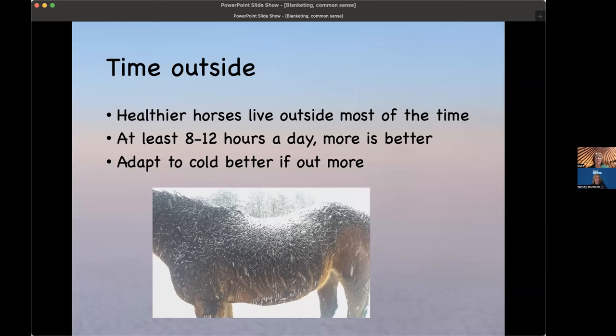This is right here around my area. Some of you probably already have 20 degrees. But some of you are still in 80 and 90 degree weather. And you've got a little bit more time to make your decisions than those of us who are having frost and facing our cold weather. So horses generally are healthier if they live out.